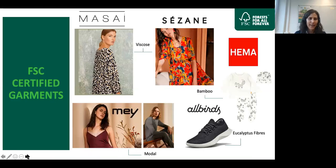And here's the exciting part. I would like to share with you some of the FSC certified garments that are labeled in the market. Just to start, we have Masai. It is a Danish company. They are using FSC certified viscose. They even have some of their garments that are 100% FSC. Then we have Cezanne. Cezanne is a French clothing company, also using FSC viscose.